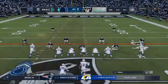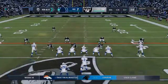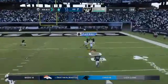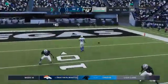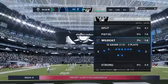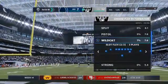Down by 5. They've got to go for it here on 4th down. They'll go for it. It's Wentz. He's going to let it fly. And that is incomplete. They had to go for it with such little time remaining. And the Raider D, they get the football back.